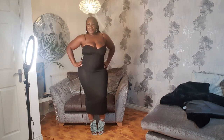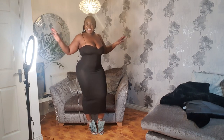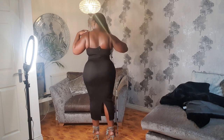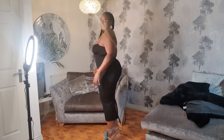So I've got my waist trainer on to accentuate my curves. Tell me if this ain't fabulous. It's got a zip at the back. And it's also got a slit at the bottom of the dress. The material is nice. Sucks in everything. Accentuate your curves. So we've come to the final outfit.